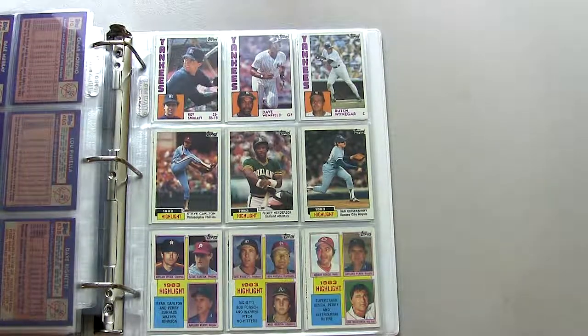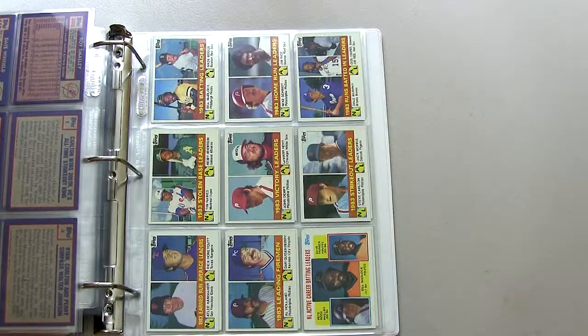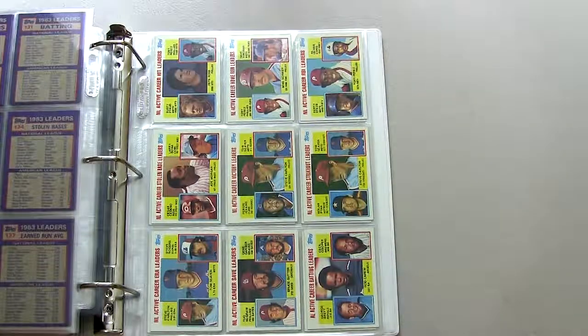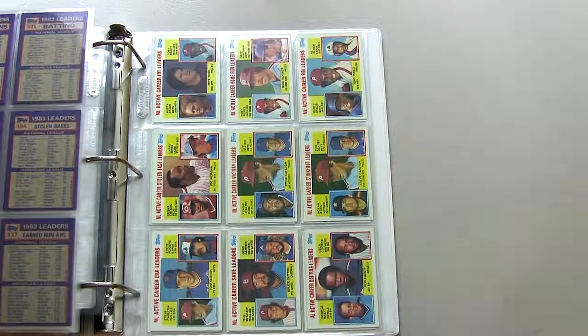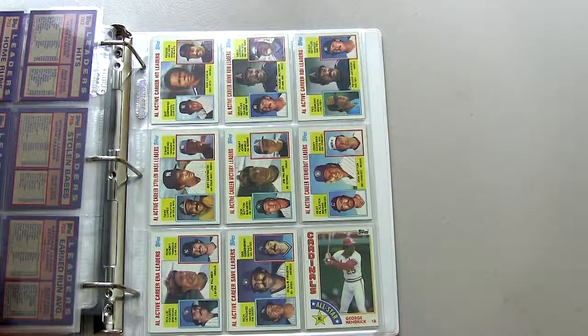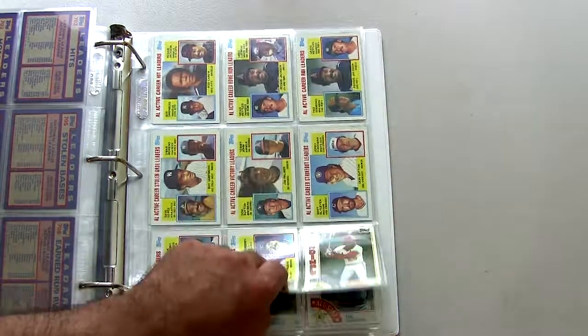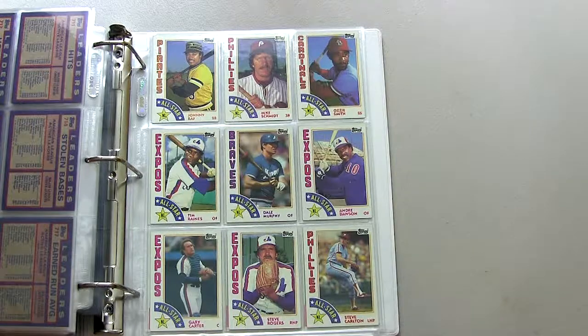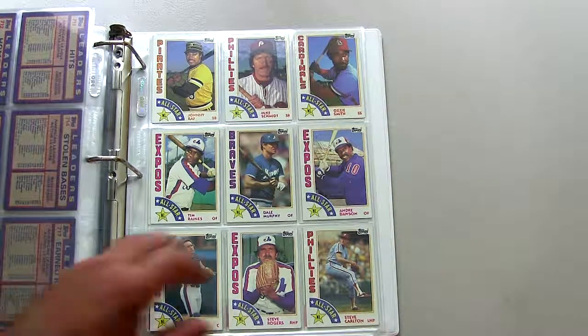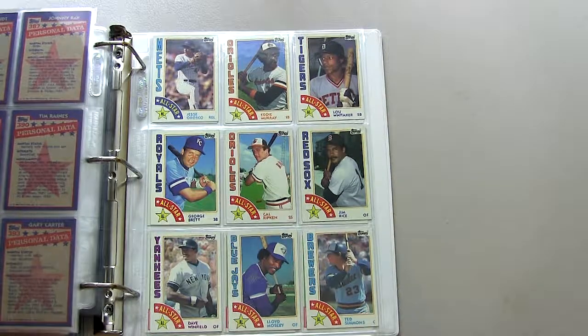And we finish off with the highlights, which start off the set. Steve Carlton, Rickey Henderson. There's some league leader cards. Here's some active career leader cards. This was another mini set that they put in here. Finishing off with the All-Stars of the set, the American League and National League All-Stars. And last but not least, the checklists.